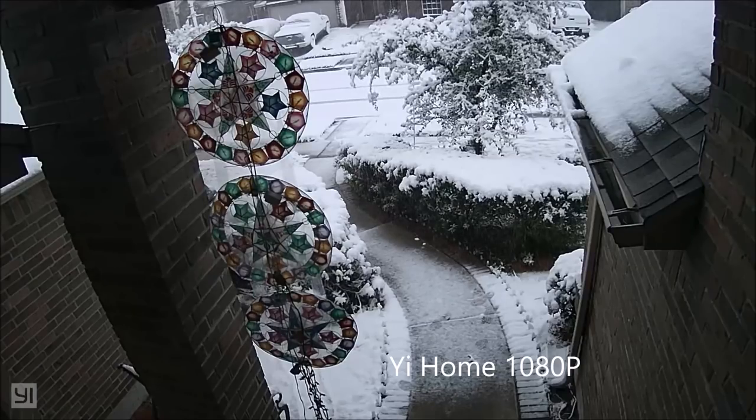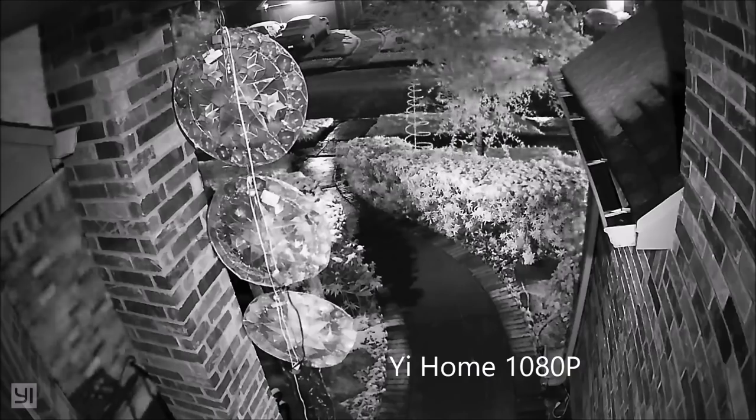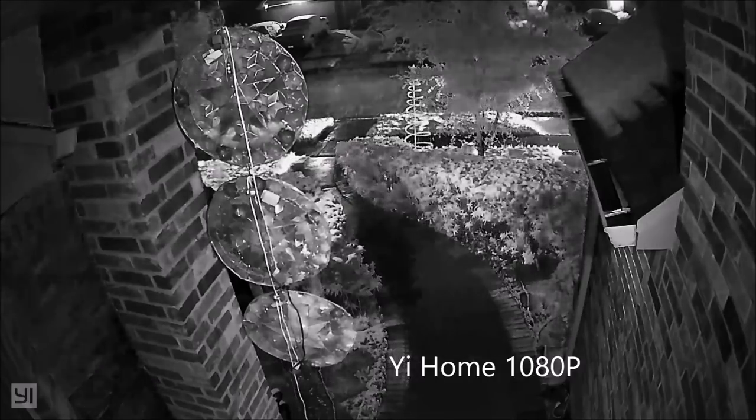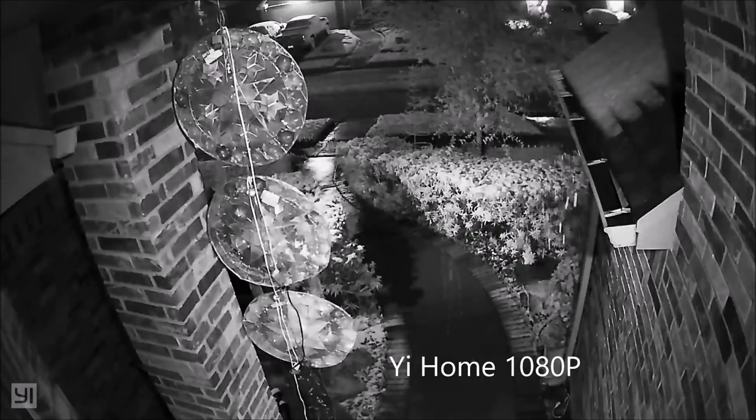This one is just after the snow. I live in South Texas, guys, and it doesn't normally snow here. The last time it snowed was in 2004, and before that was 1973. So this is a rare sight. This one is at night with night vision and infrared LEDs on.